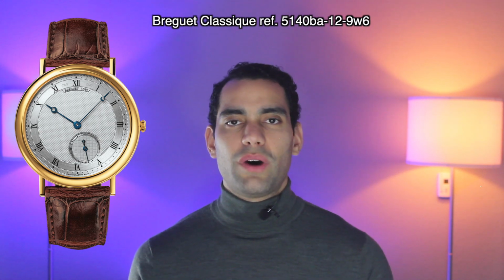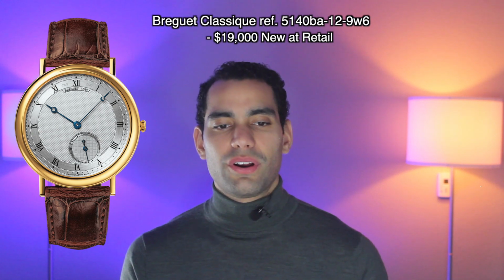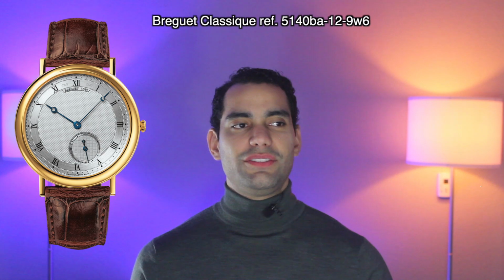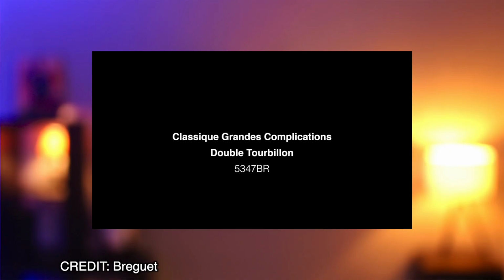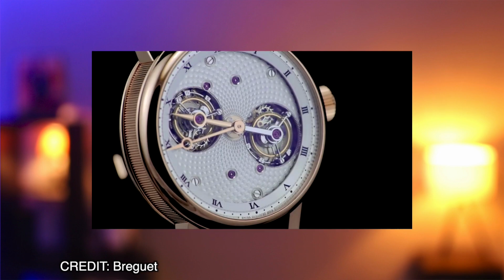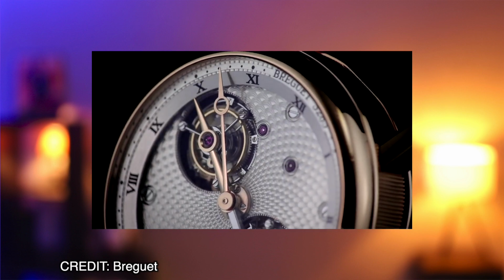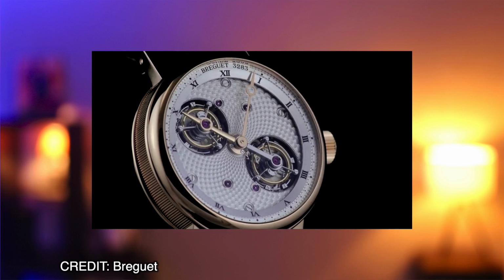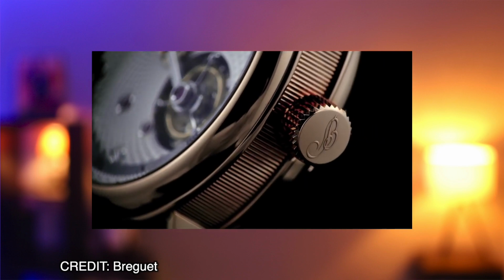It's incredible that this watch at $19,000 is so much cheaper than all the other watches on my list. The history is where it just is the icing on the cake. Louis Breguet was the first to create the Tourbillon that everyone loves. It's on every watch now, every high horology watch. But Breguet was the first one to do it. Marie Antoinette, she ordered a Breguet pocket watch because she was enamored with it. Unfortunately, she got beheaded before she was able to wear or use her pocket watch.